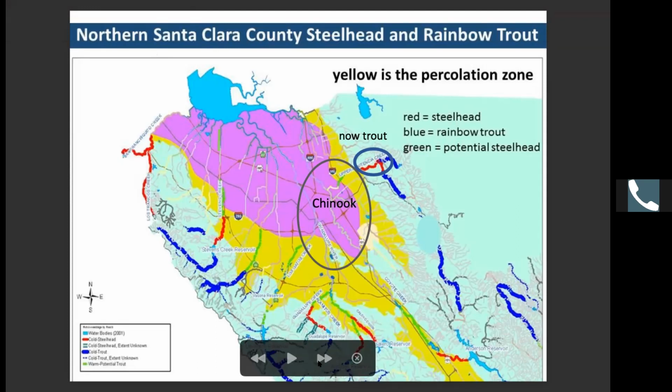If you notice in the upper right, Upper Penitencia Creek was listed as steelhead at the time we made the map, but since that time, the steelhead have disappeared, and I'll talk more about that. And it's basically a rainbow trout population in Penitencia Creek and Alum Rock Park.